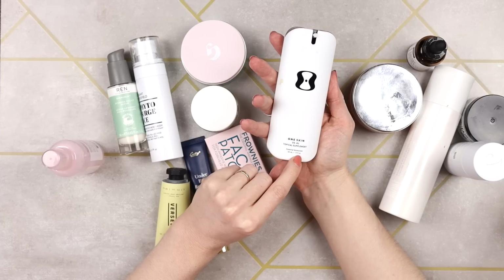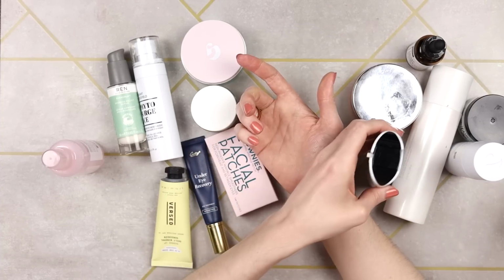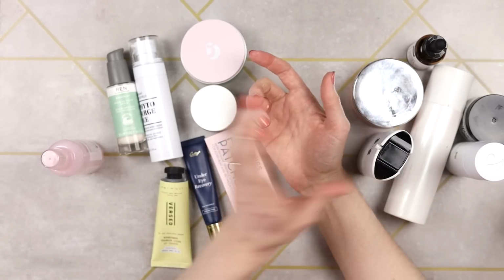It's called the One Skin Topical Supplement. But in order to keep testing it, I have to take it with me, like pack it and have it with me while we're moving.